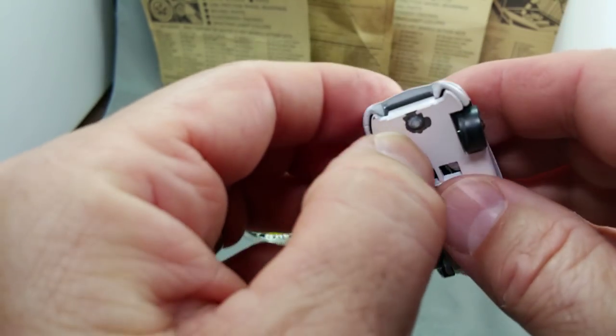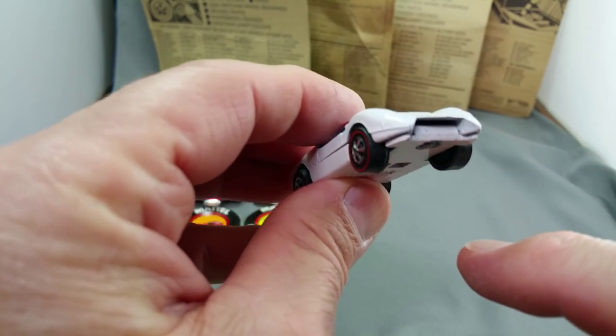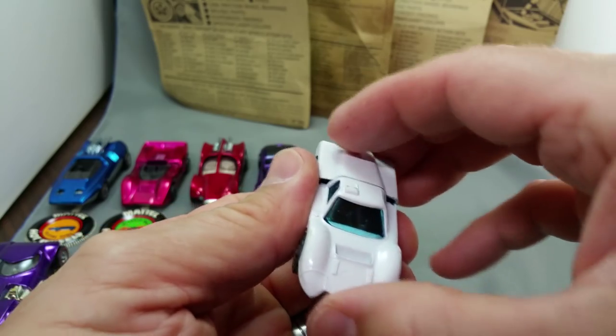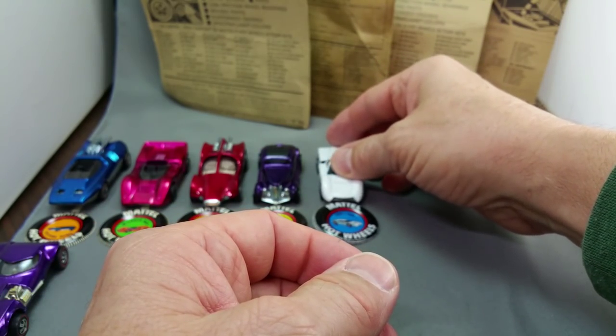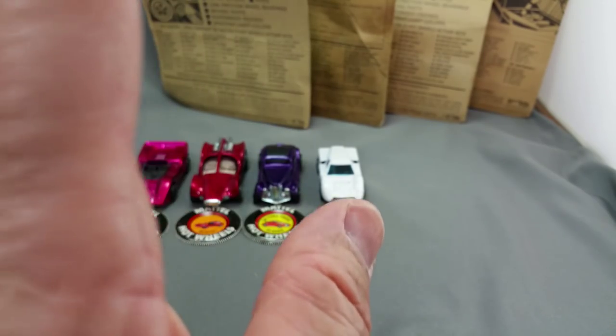Looks like the base is, I don't know. I wonder if they always sit down like that. You see that? Can't really tell too much. I don't get too many of these. White enamels. There's also a red, which I have in a blister, which is really cool. All right, so that's 6, and we have 4 more to do.